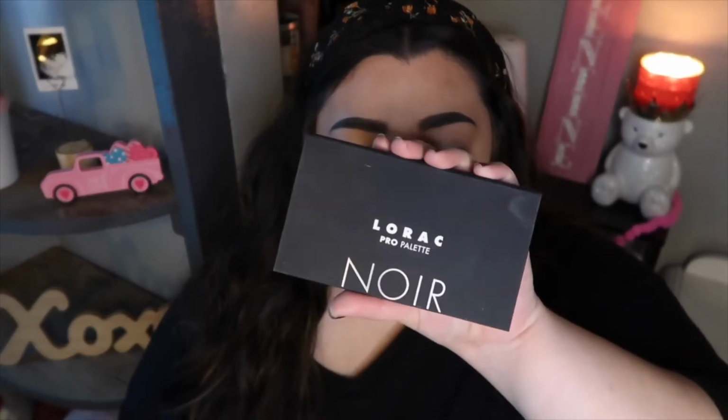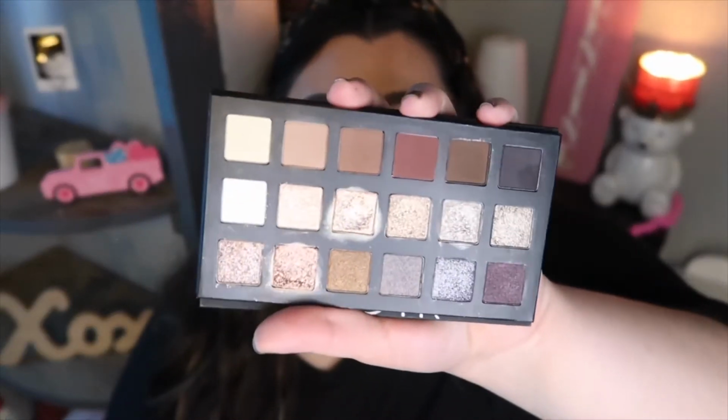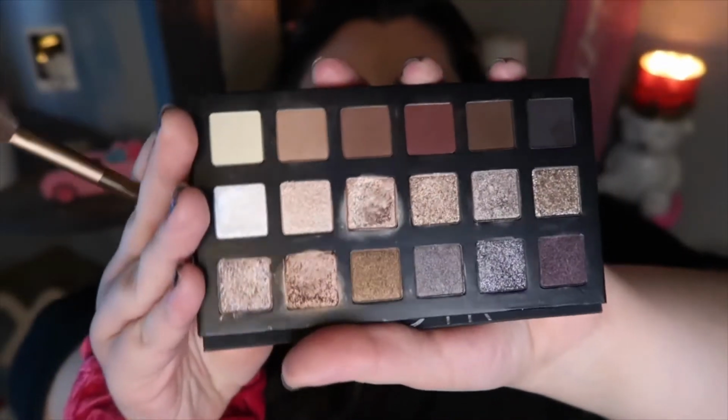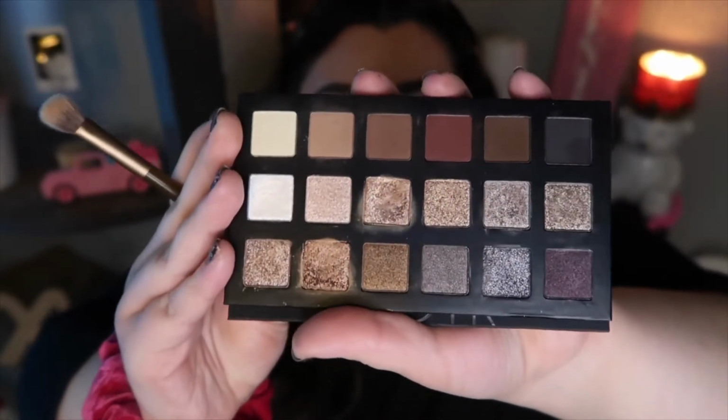So it's time to go in with a palette. Today I'm going to be using this Lorac Noir Pro palette. I got this for Christmas, so we're going to give it a try. It has beautiful neutral colors, so let me just show you guys a little overview of what this palette looks like. Super, super gorgeous. The first thing I'm going to start off with is a light brown transition shade.